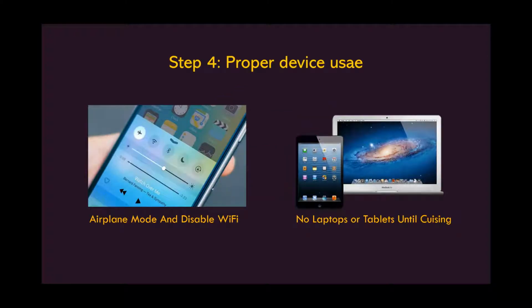The final step prior to takeoff is devices. Make sure that all devices are either powered off or are in airplane mode. This is how you do it on an iPhone. Also, be sure that the Wi-Fi is turned off, even on an airplane where in-flight internet is available. It is only turned on when you reach cruising altitude anyway. Devices bigger than smartphones, such as iPads and laptops, are an absolute no-go during takeoff. Just wait until the crew says you're at cruising altitude to use large devices and to enable Wi-Fi on your devices.